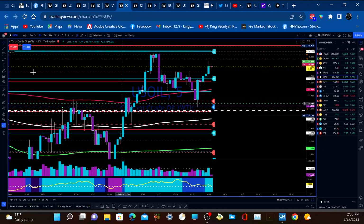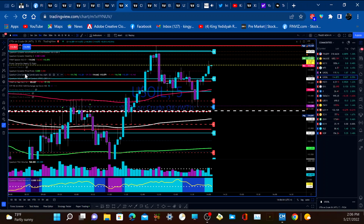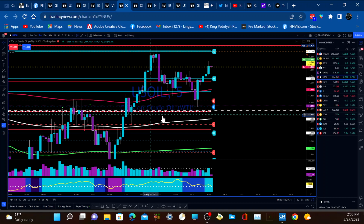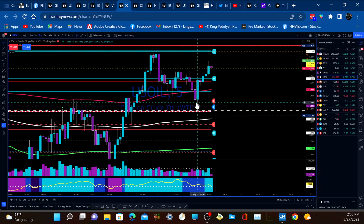This is Anna Cooling's, let me get the right name of it, the Quantum volume point of control, right? This is this dotted white line right here. The dotted line, and then there's the dashed line. So it's two volume point of controls I use, and they kind of line up at this level right here. So we got this huge wick rejection off of this level, and it started pushing up.